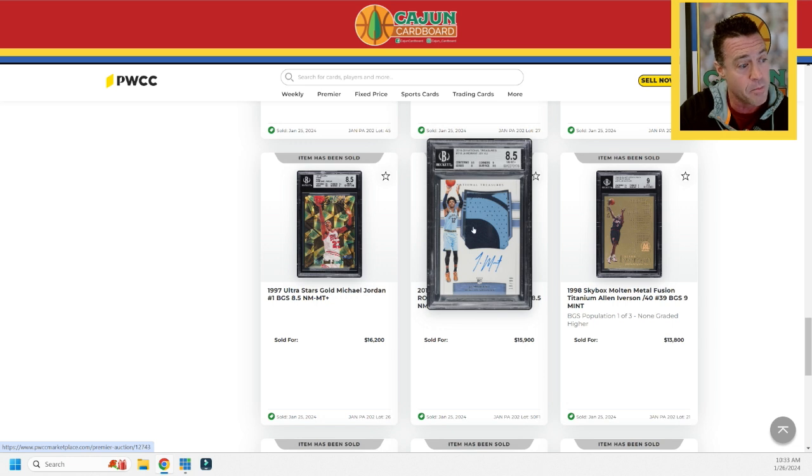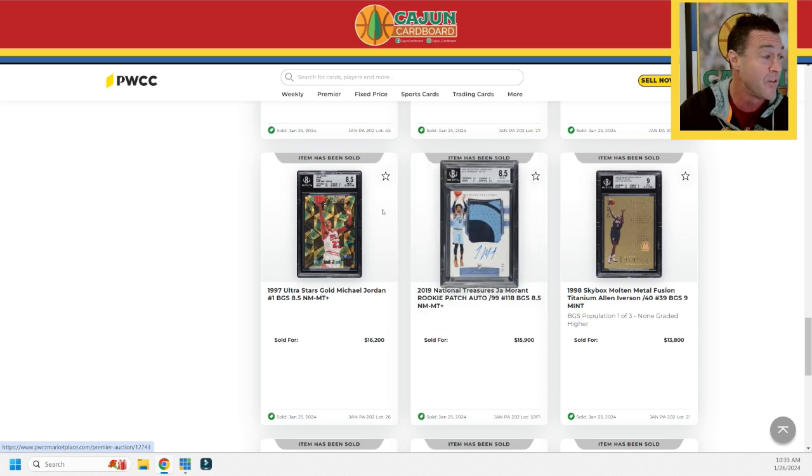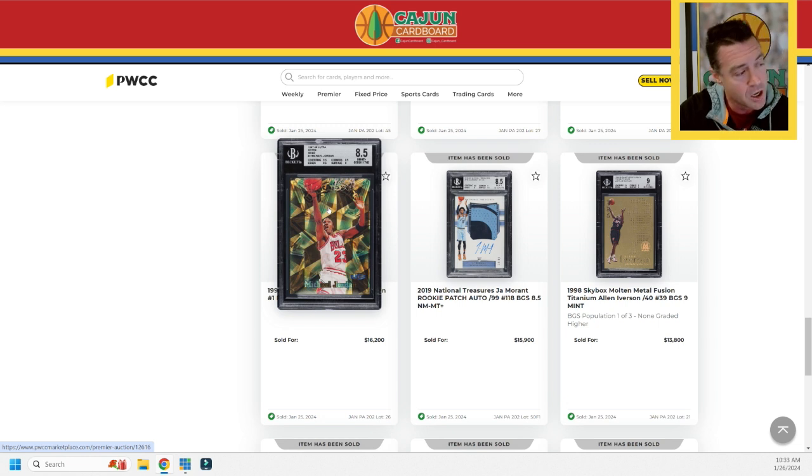The Ja Morant True RPA 8.5 does $15,900. I remember there was a time where those were running wild. I won't show you the graph. You just got to trust me that this is significantly down from peak. We're going to look up the Jordan Ultra Stars Gold because this is a card that I'm super fond of.